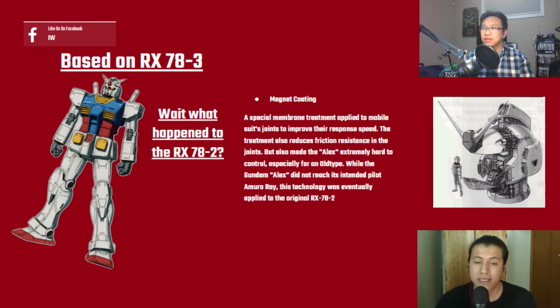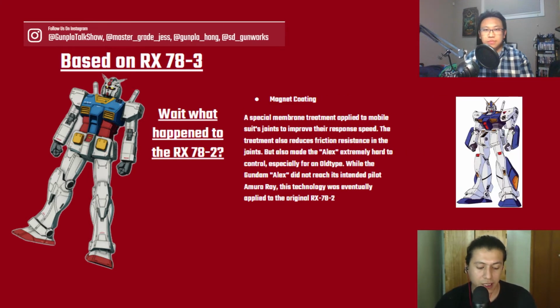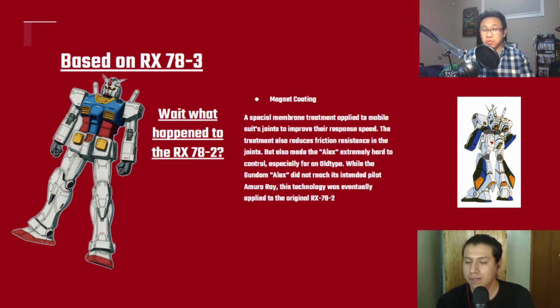The technology this was based around is the magnetic coating. The magnetic coating is part of the joints, and it provides much higher maneuvering performance than the previous version, the RX-78-2. So this is what the RX-78-3 brings. It was a nicely improved unit, but unfortunately we never get to see it.